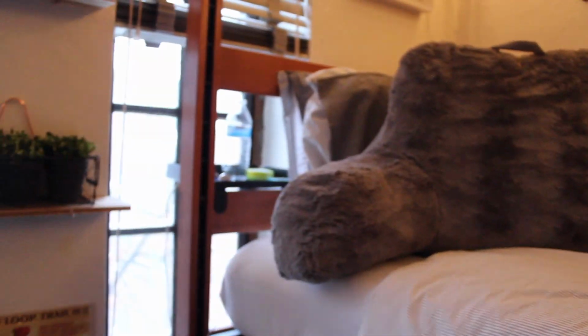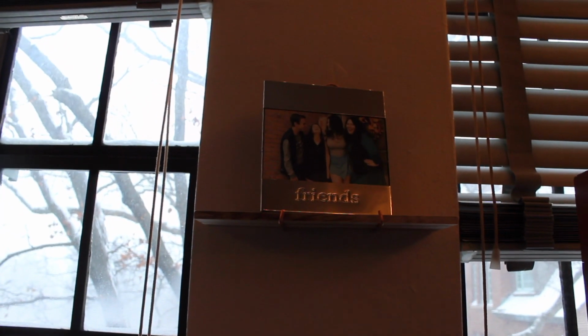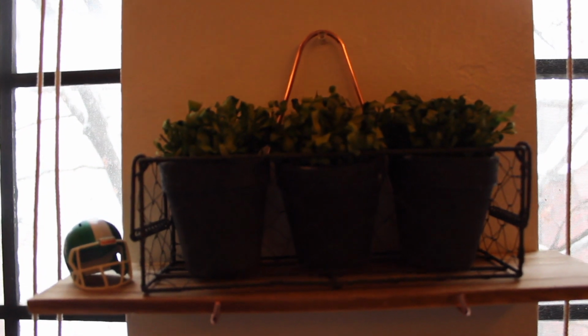It's pretty nice. And then over here, there's a little loft tray. I put my phone on there, my Apple Watch, water, obviously. And then coming over here, I have two shelves. This shelf is from Urban Outfitters, and this shelf is also from Urban Outfitters, but I have a picture of my friends and I. I got that for Christmas from Mackenzie last year. Really cute. And then I have some plants right here that I really think are really cute.